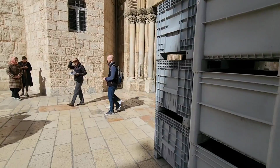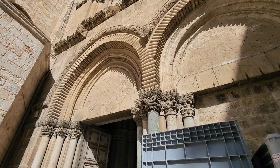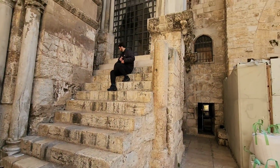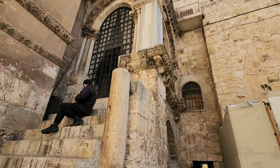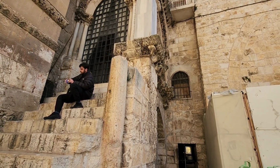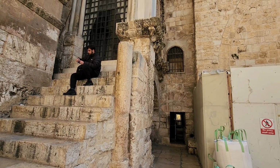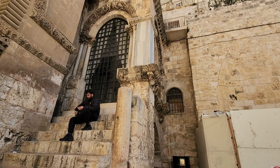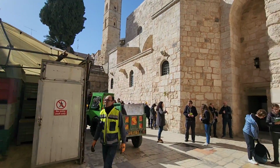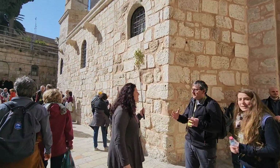One that we will enter through, and one that was sealed by Saladin, and there's another one there, and this is the Franks chapel, which is the 10th station of the cross, and it's closed. The church was very beautiful, I must say. If you go a little bit backward, you will see a little bit more of it. And you will hear the noise.